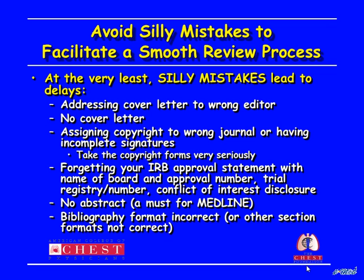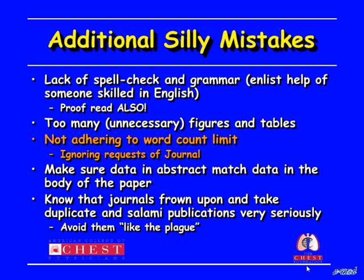Not having an abstract, doing the bibliography according to somebody else's format. Lack of spell check and grammar. Not adhering to the word count limit. So we actually have pretty strict limits. We'll give a little bit on the initial submission. And then, for a 2,500 word, let's say, limit for an original research paper, we'll get a paper that's 4,200 words.